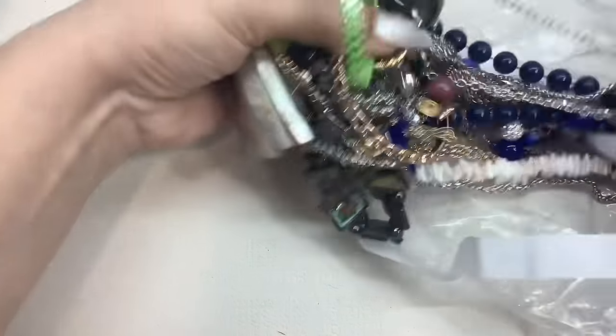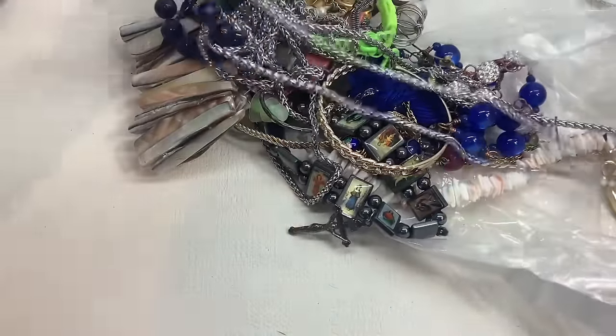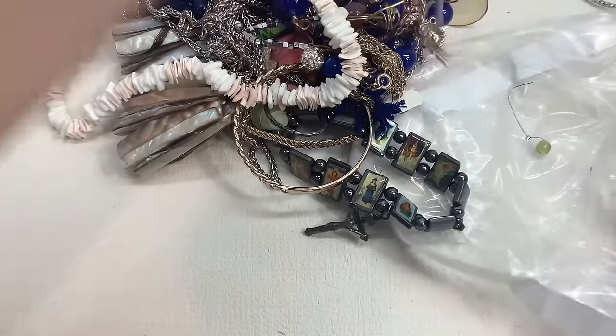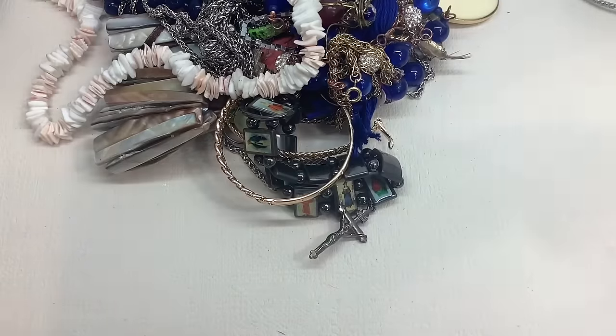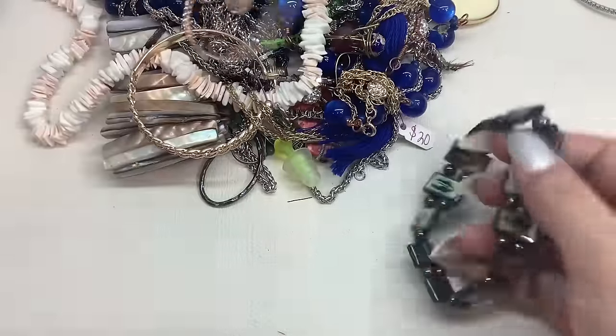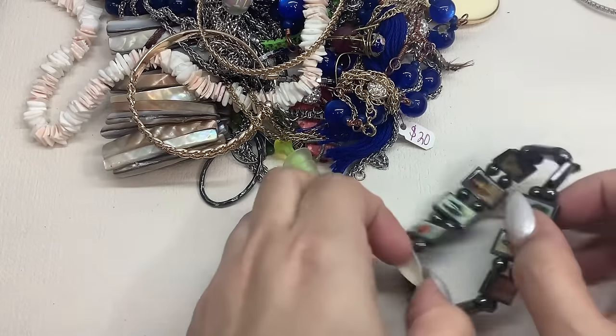Okay, let's grab another handful. We have probably one or two more handfuls left. So let's see what is here. All right. Oh, got another runaway bead that'll go into the craft lot.